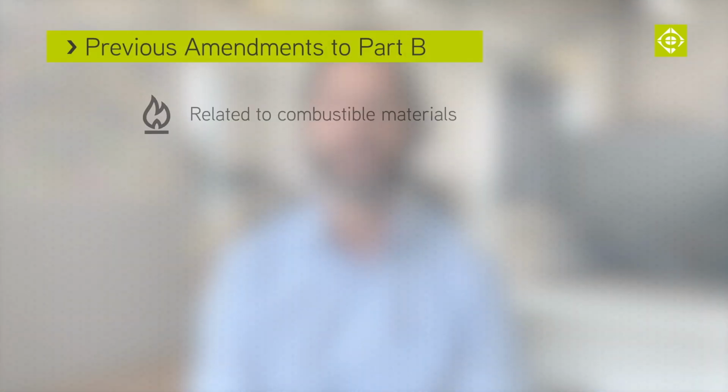I'm going to run through some important changes to Approved Document B that were published by the MHCLG in May this year. I'll also go through the transitional arrangements. Just before that, here's a quick reminder of last year's amendments to Part B, which related to combustible materials.